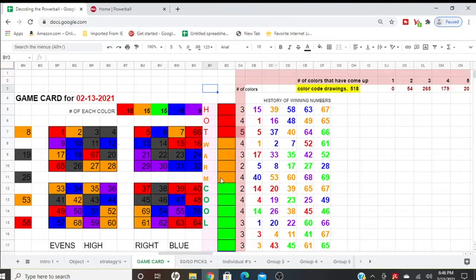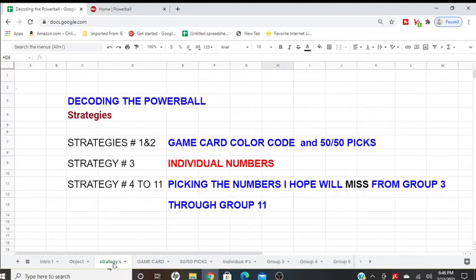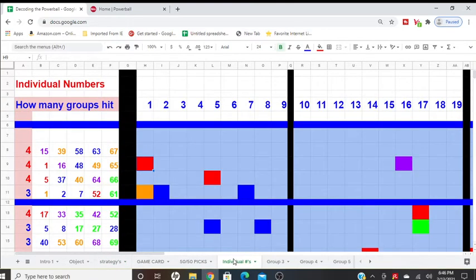Okay, so I'm moving on to the next strategy. And that's strategy number 3, the individual numbers. Okay, so what you're looking at here is what I call the individual numbers.